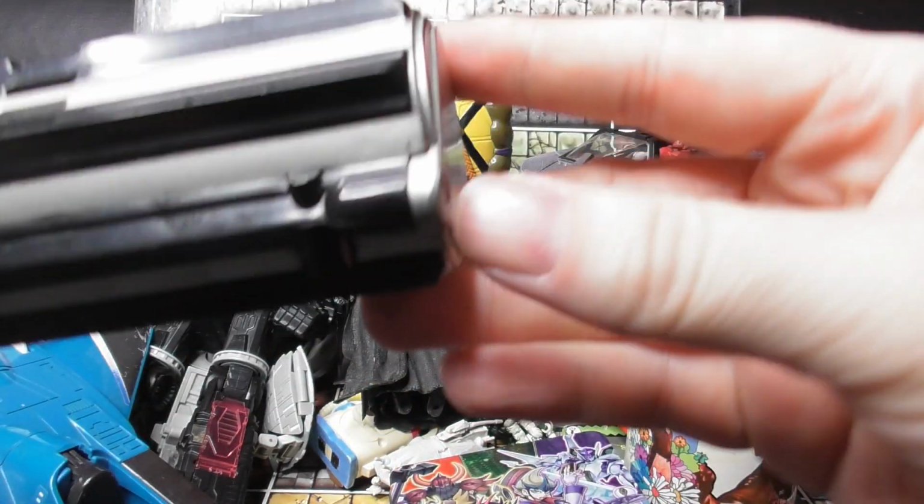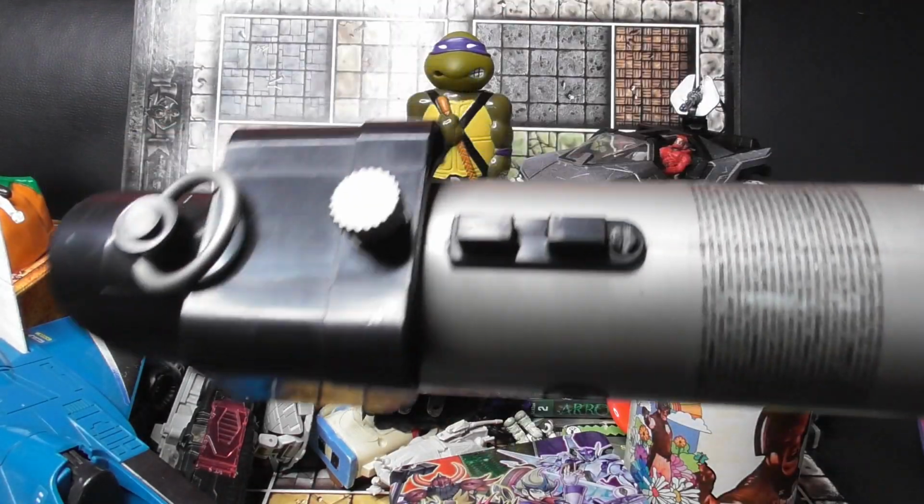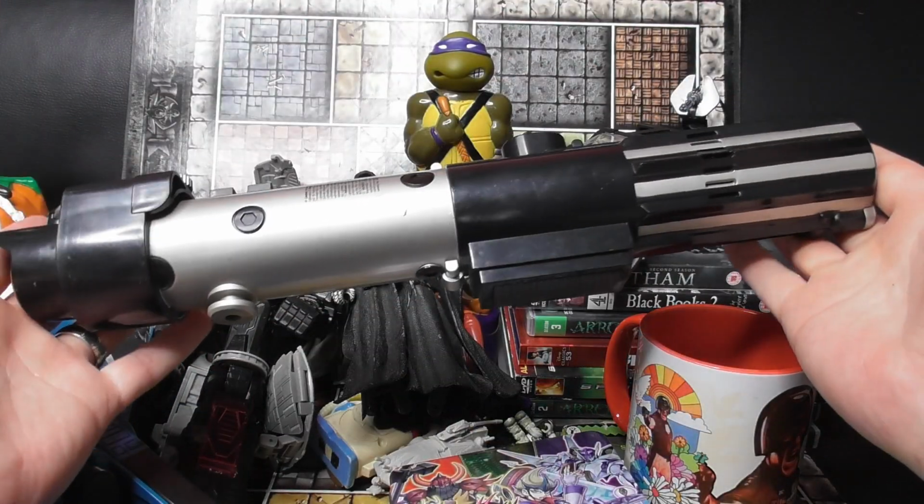Extendable. Does have, I haven't tested the battery, but 50p. It's quite a big one.